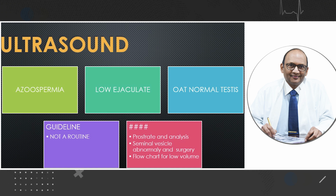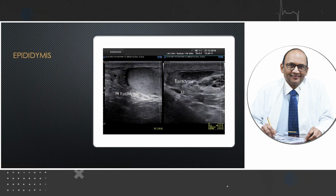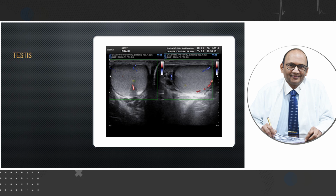But as per guidelines, scrotal ultrasound is an orphan, both by the gynecologist and the urologist. They also left it, we also left it. So there are no guidelines. Then the epididymis is a crucial structure, and the sonologist does not describe the epididymis but describes only the varicocele and the testicular size. So we are losing a lot of information there.